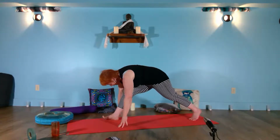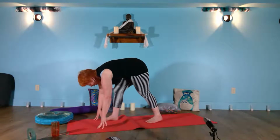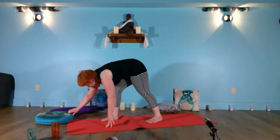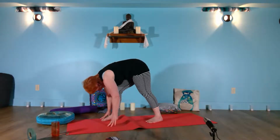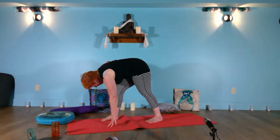Press the front foot back to the mat. Hands shift forward to glide the foot halfway up the mat for Parsvottanasana. Pyramid pose. You might have something underneath your hands. Or maybe you have a big bend in your front knee. Go ahead and make sure the right hip is parallel to the left.